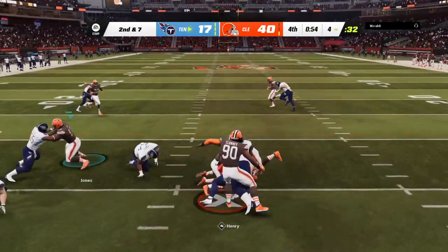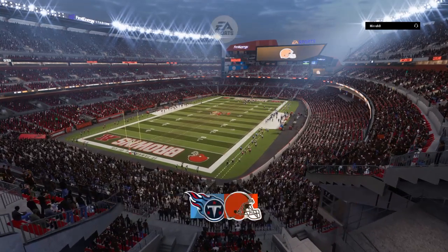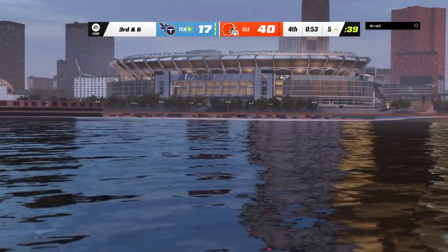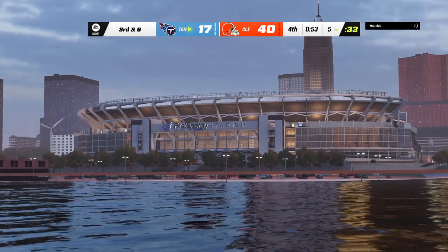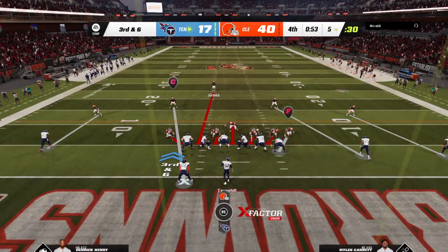Running from the gun with Henry. And that won't buy him much room. Just a 1 yard gain to the 5. The Browns will quickly use their third and final timeout. As they talk things over, we'll step aside. They are in need of 6 yards here if they hope to move the chains.